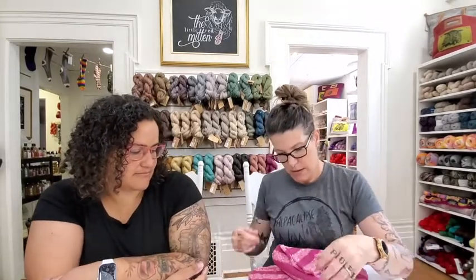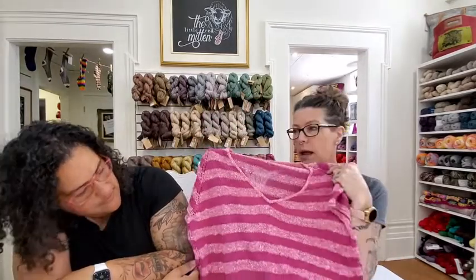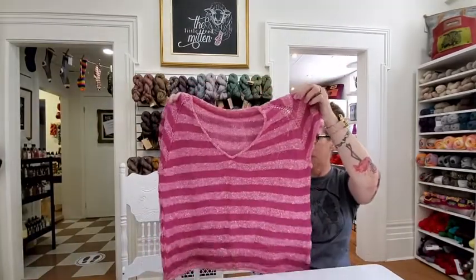Yeah. And my last FO is the Rocket Tee by Tanis Fiber Arts. And I knit this in BC Garn Tussa Tweed and Rowan silky lace. So I'll make it our visitor. Yeah, we brought a visitor. Anyway, so that's done. We'll probably make another one of these in something else.